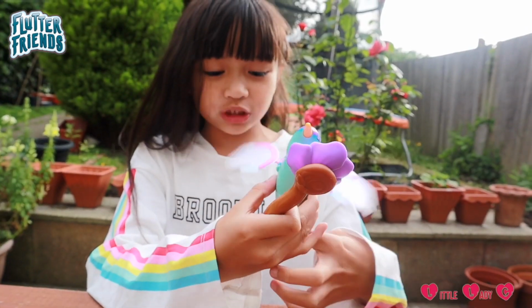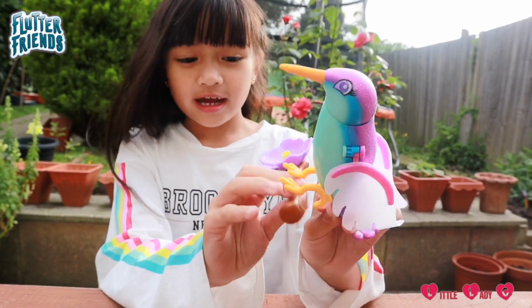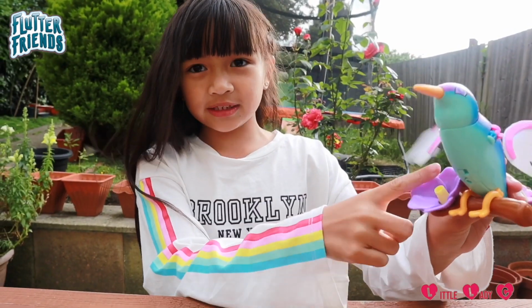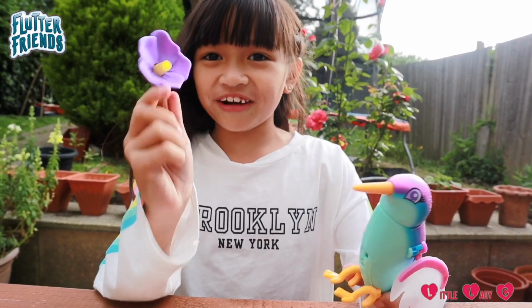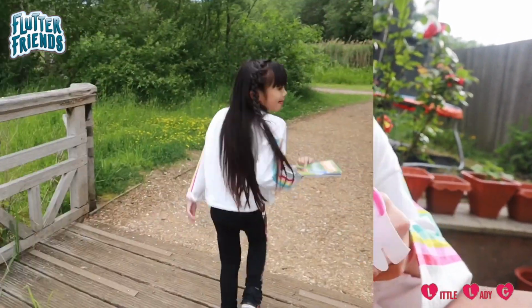And guys, you can also just put them on your finger like this if you want to. Or there's a flower that comes with it, which you can put the branch on. Goes like this, so just clip onto the branch, or you can use a flower like this. Watch. So cool.